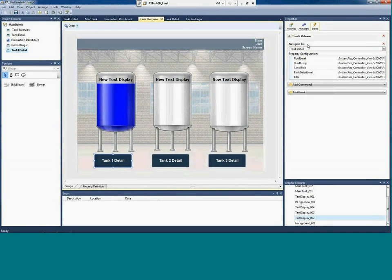We selected a navigation command that will go to the tank detail screen, and you can see that you're presented with all of the parameters that you defined for that screen, so that you can pass tags into those parameters or literal values into those parameters when that screen is navigated to. So just another example of how the events and commands can be used within the View Designer. So with that said, I'm going to turn things back to Ron.